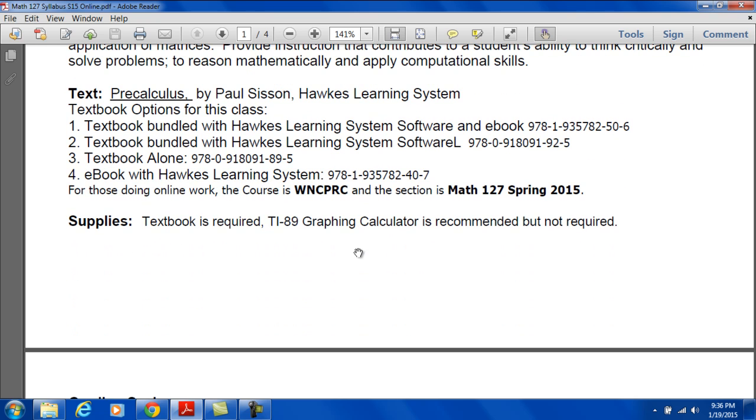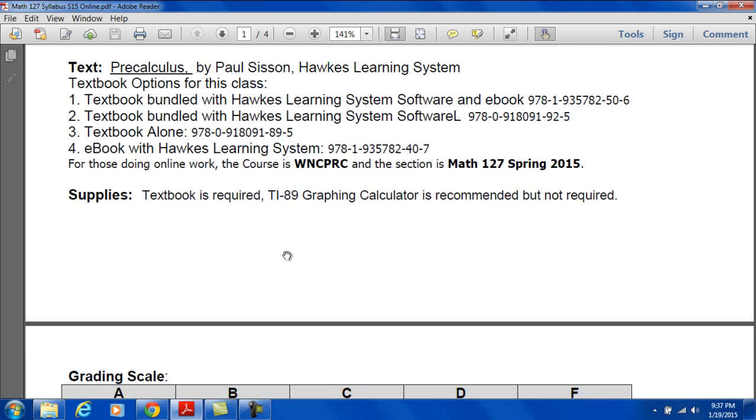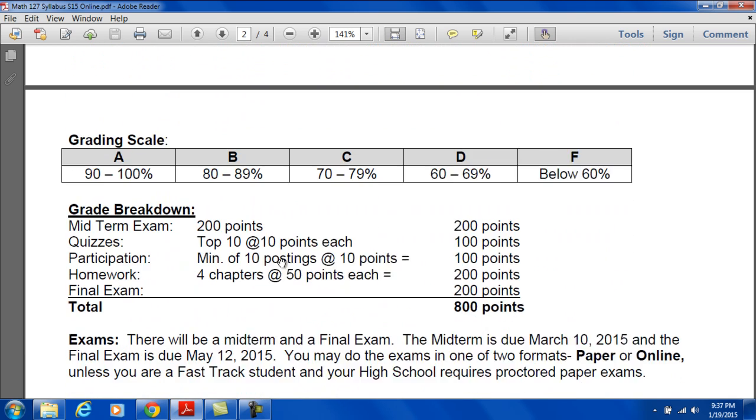Okay. TI 89 graphing calculator is the recommended calculator, but it's not required. You can get by with a TI 83 or even a non-graphing calculator. A textbook is required. I will say, though, a graphing calculator is pretty useful.